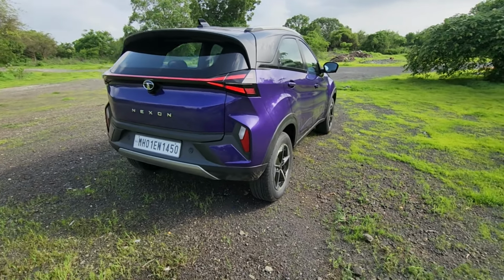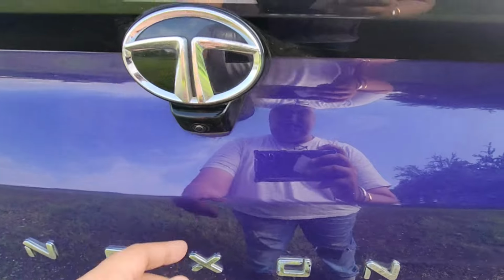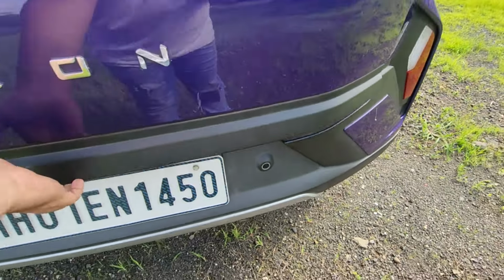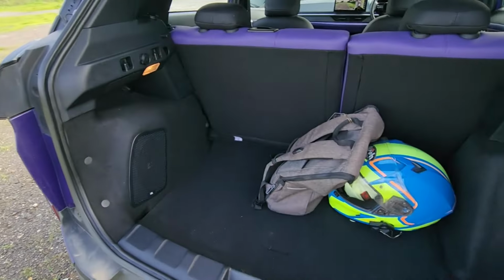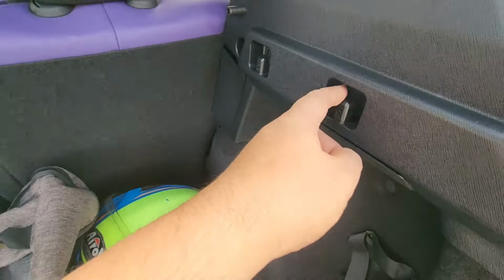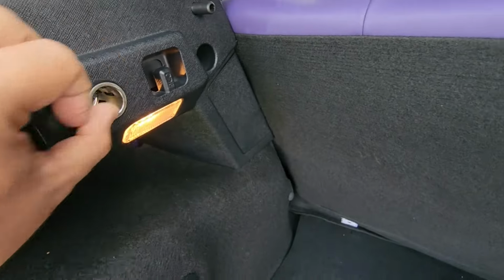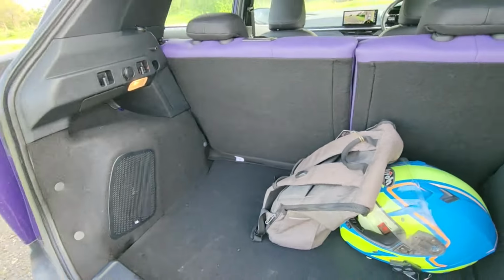The side profile hasn't changed. The front and rear has changed dramatically for the second time. What you also see is reversing camera, 360-degree camera, and parking sensors. The feature list is of course humongous, and what you see here is a very big boot. It is very flexible indeed. You've got these hooks to mount stuff. You've got a light. You've got a 12-volt socket right there as well, so that is pretty handy for the rear passengers.